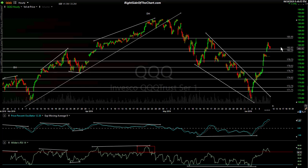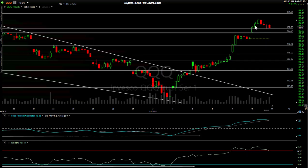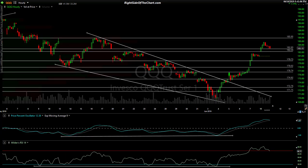If you recall, my preferred max bounce target was about 183. I had the line at 182.93. You can see we popped that level today. Again, a lot of momentum following through. You can see the bull flags from Friday right there. Boom, boom. Right there, the bull flag popped up impulsively, but again, they sold into it.